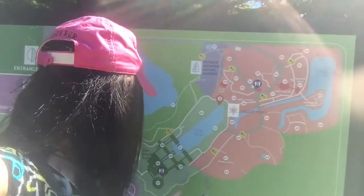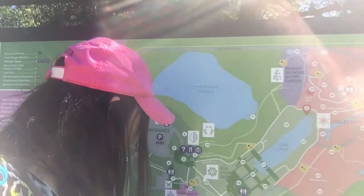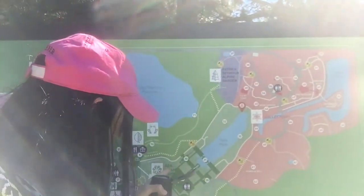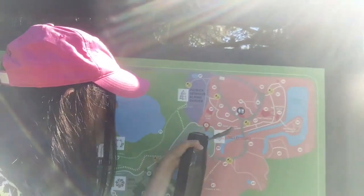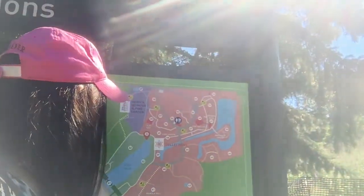Right here, after we go in, we are going through the Kerr-Mato Japanese garden, and then we have just been finishing the Rose garden, and now we are going to see the Herb Garden. And since we already see the color, it would be nice.